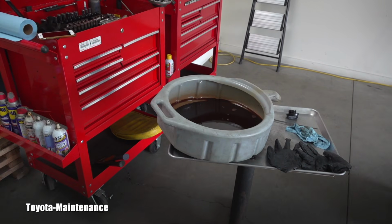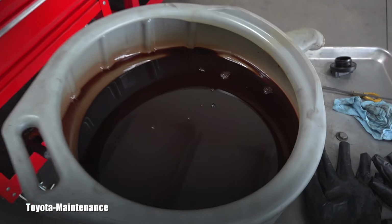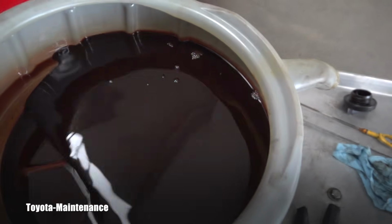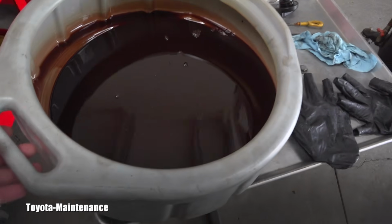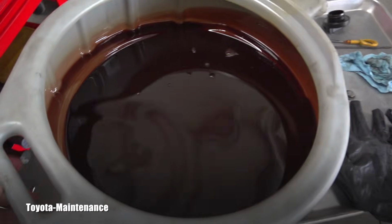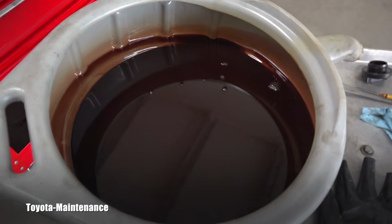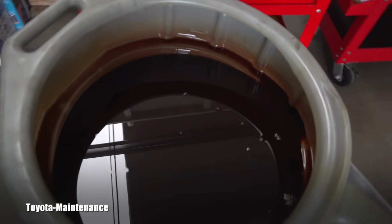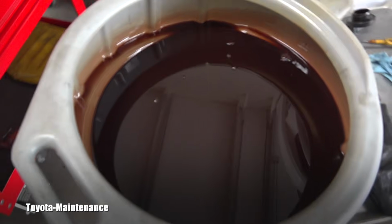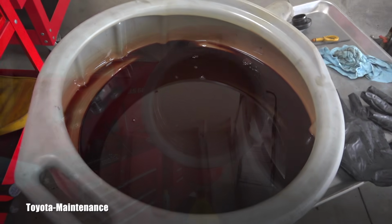And those who know how Toyota ATF Type 4 looks like, all of you immediately know this is bad, right? This is burned, this is dark, this fluid is no good, and obviously should have been flushed. But it's okay, we discussed that. I still feel it's better to do at least that drain and refill than to do nothing.